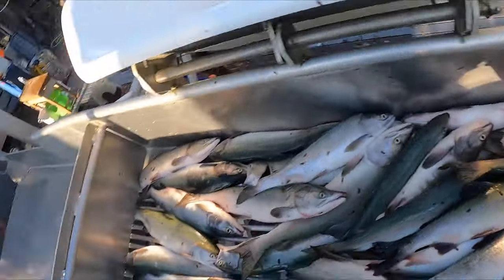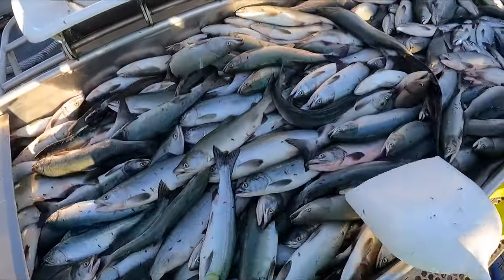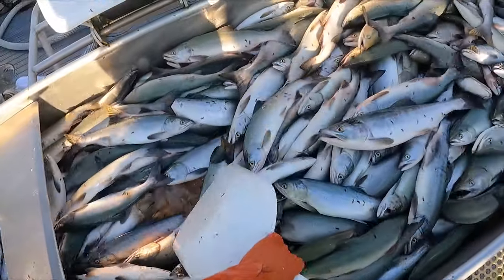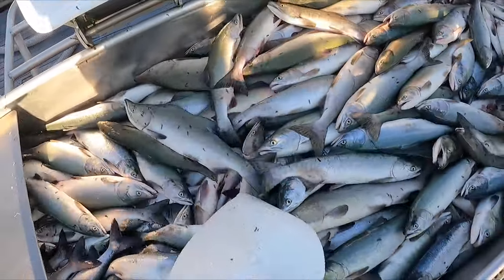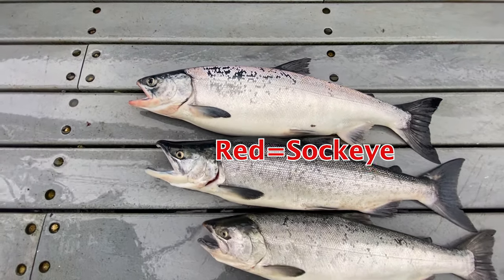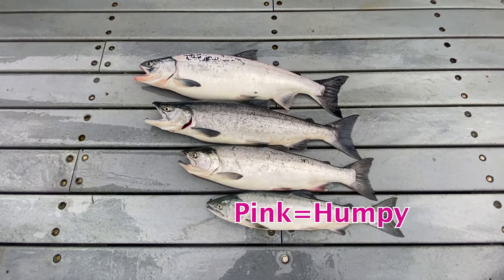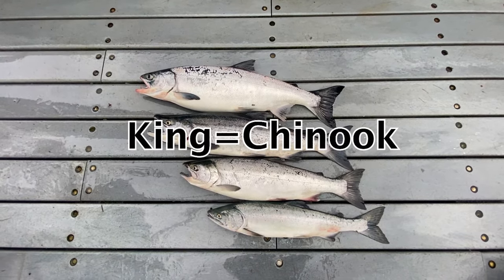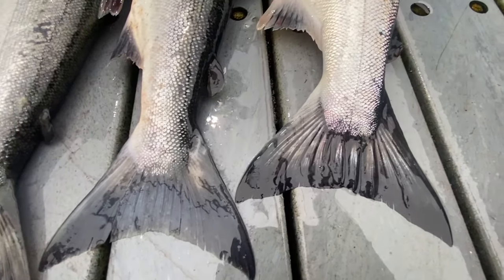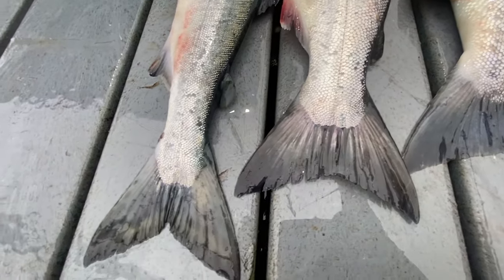If you're going to tender, it's essential that you know the difference between the five species of salmon. The names are dog salmon, red salmon, silver salmon, pink salmon, and king salmon, but they all have other names as well. Dogs are also chum, reds are also sockeye, silvers are also coho, pinks are also humpies, and kings are also chinook. There are many ways to tell the differences between these species, but the easiest way to tell is by looking at the tail and the head.